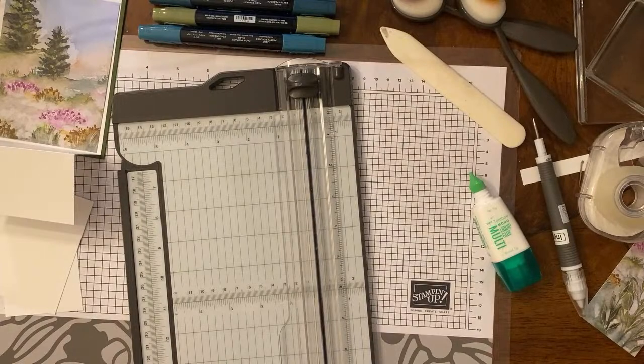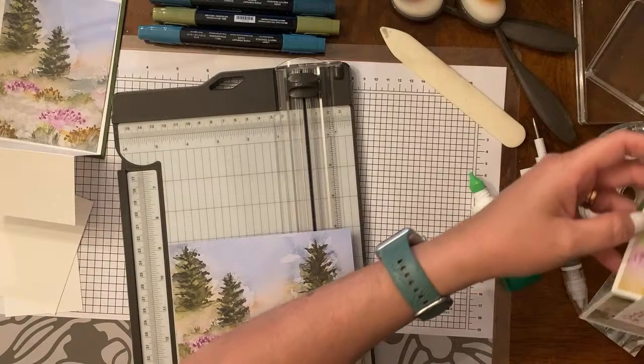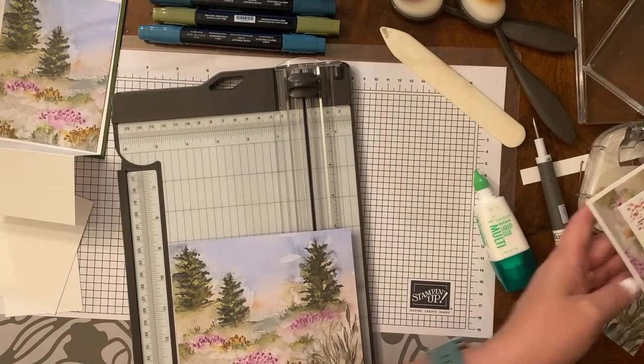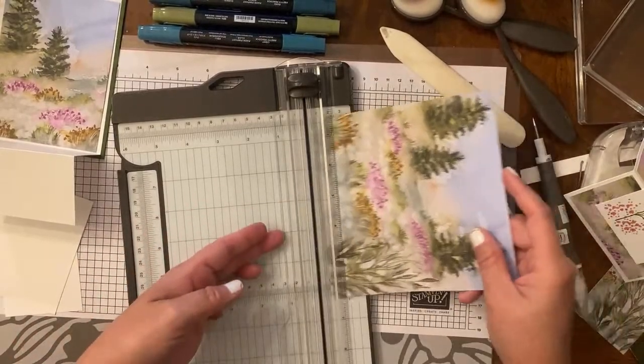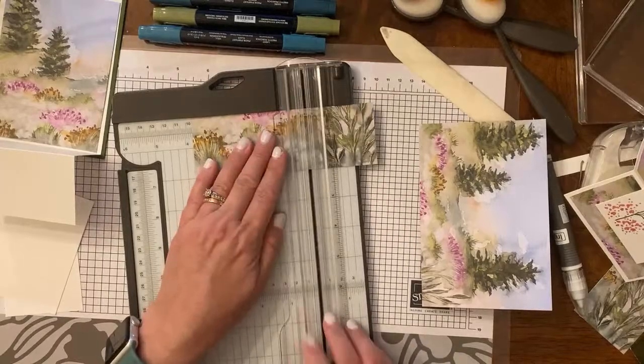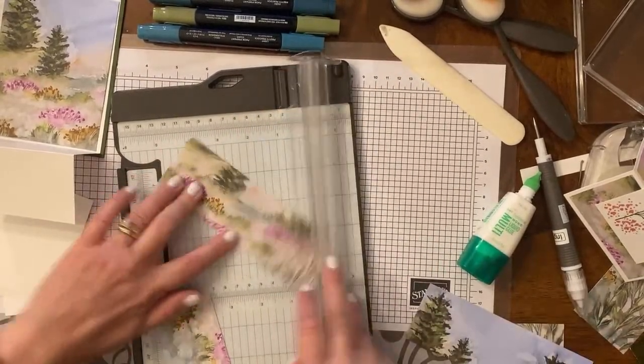I'm wondering if I put them in here. Did I? No, this is too small. See, I thought I had cut it, but I didn't. Oh well. So let's see. So then now this piece. Okay. So we're gonna go this way. And then we're gonna cut another piece, but we're gonna turn this piece the other way.